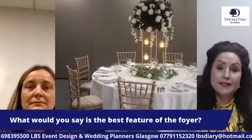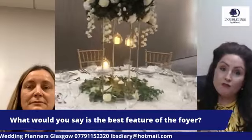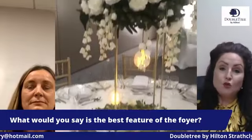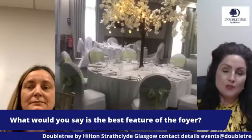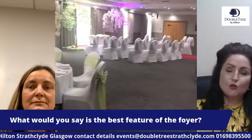We would normally set our tables for 8 guests, and that gives everybody a really good space round the table to dine. We can set them with 10 round the table, but if you did your table plan for your wedding and you wanted maybe only 6 sitting, then we can do that. The beauty of that is we've got all of this space and it's so flexible.